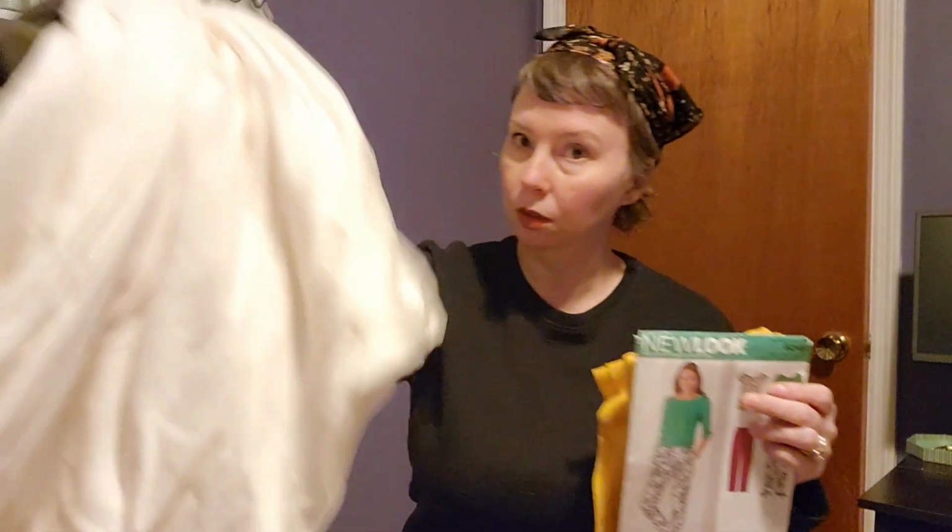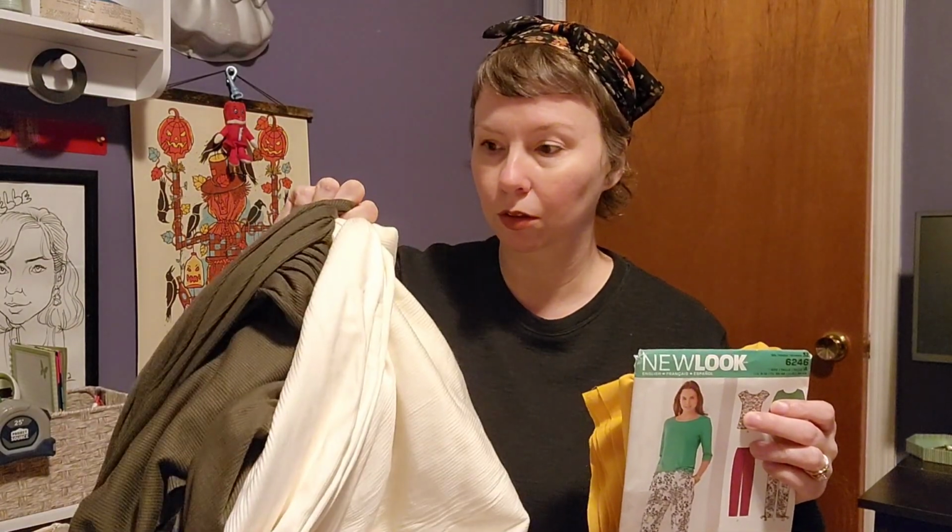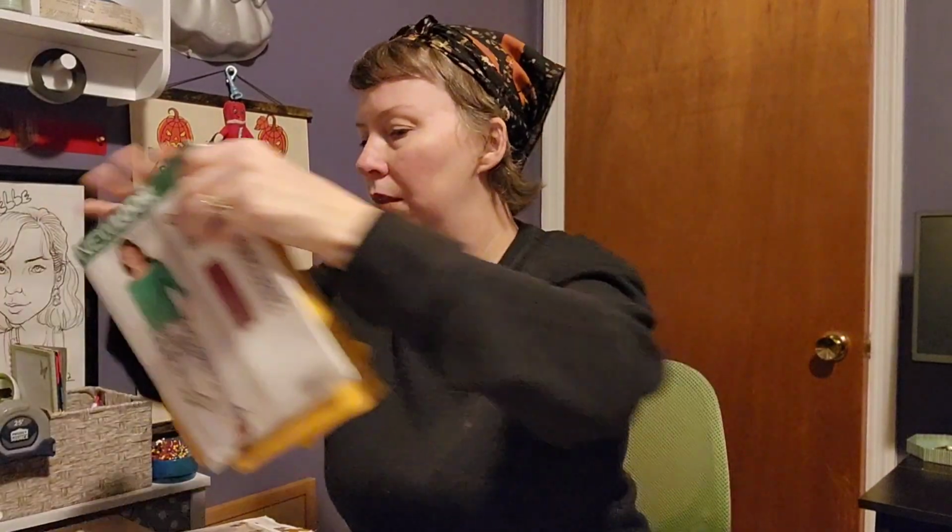So that's the 3 tops. I'm not actually going to do a muslin unless I can find some kind of fabric to do the muslin, but I will have extra fabric left over from these 2. Plenty, actually, because there's almost 4 yards each of these. So I could technically do a muslin out of one of these. But again, I'm not super concerned with a knit shirt, you know. Okay, what else?